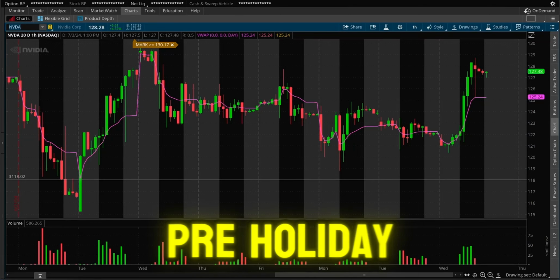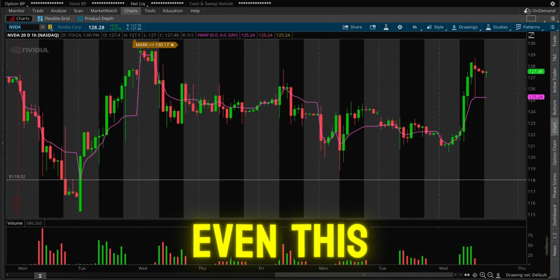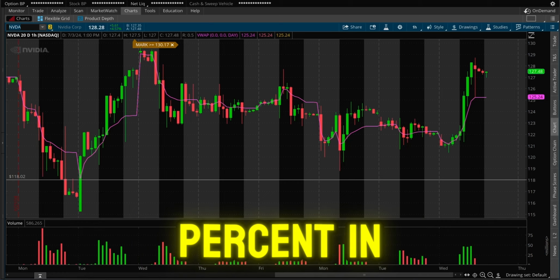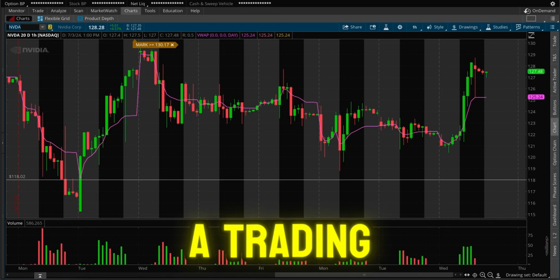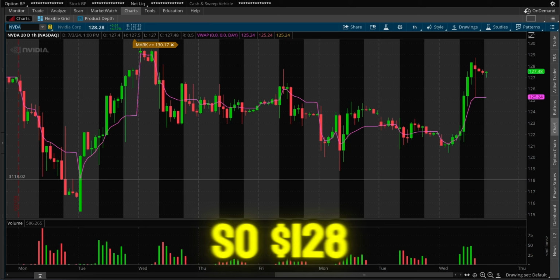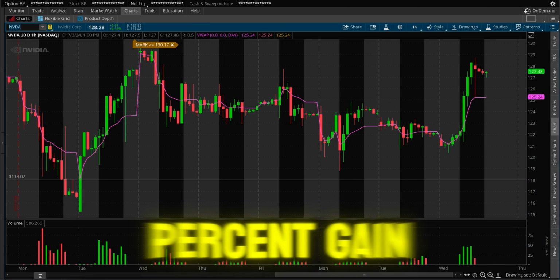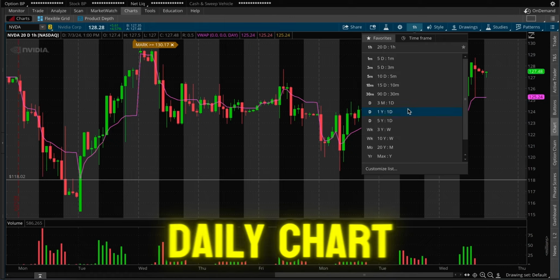All right, short day, pre-holiday day, and even this day, NVIDIA decides to close 4.5% up in a half trading day session. So 128, that's where we are sitting, a 4.5% gain. So let's switch to the daily chart.